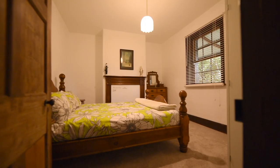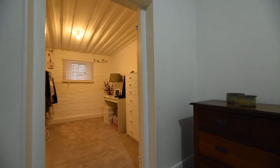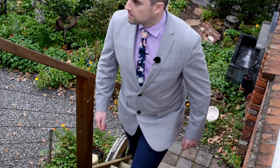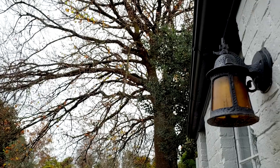Inside the main residence, you'll feel right at home, with two bedrooms, master with a jail cell converted into a walk-in robe, two living areas, and a large kitchen highlighted by stunning Myrtle cabinetry. At the rear of the home is an undercover patio area where you'll be able to sit and relax after a long day and fire up the barbecue.